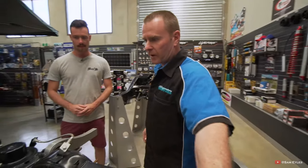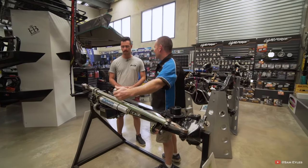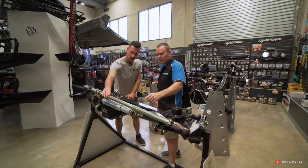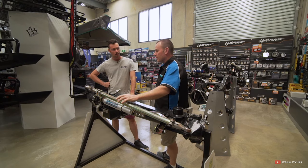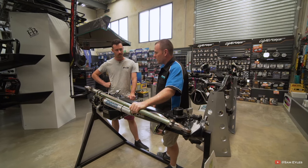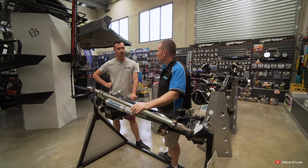On the front, same thing. If you're bashing into an obstacle on the front, because you can't see over your bonnet, first thing that usually hits is all this gear. Are they solid? Yes, so that's solid, it's a 4340M. Now there's a few people on the market doing the same as us, but they're only doing 4340. There's a big difference between 4340M and 4340 in hardness.